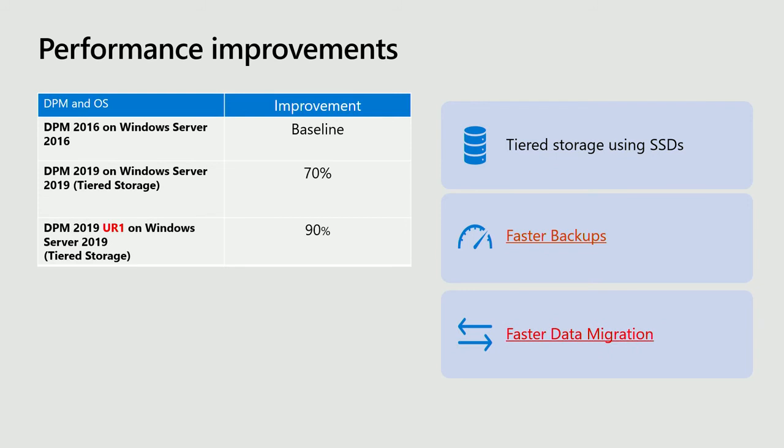Now, another area of improvement with respect to performance is when you move your storage, when you move your backups from one storage to another storage. That used to take significant time. So we have improved that scenario as well, where it now would take much lesser time, and you would be able to migrate across your storage faster.